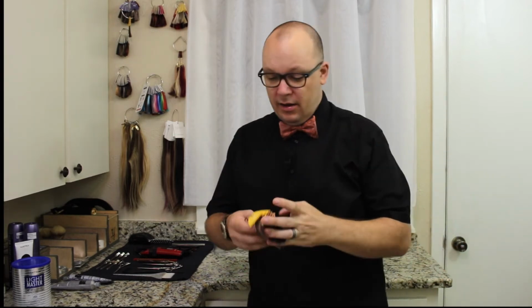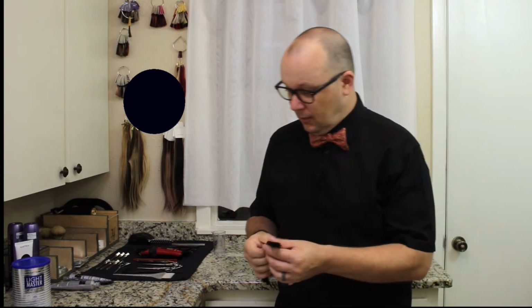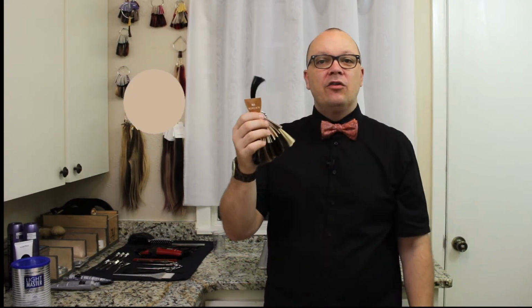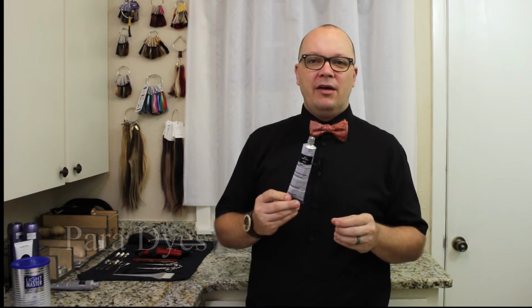When I'm looking at a tube of color and I want, let's say my 1N, level 1 is the darkest level, N is neutral, which means it has all three primary colors. 1N is a fancy way of saying black. How come my black hair color comes out of the tube white and then turns black while it's on the hair? Well, here's why. Inside these tubes is a whole series of pigmentless dyes called paradyes.